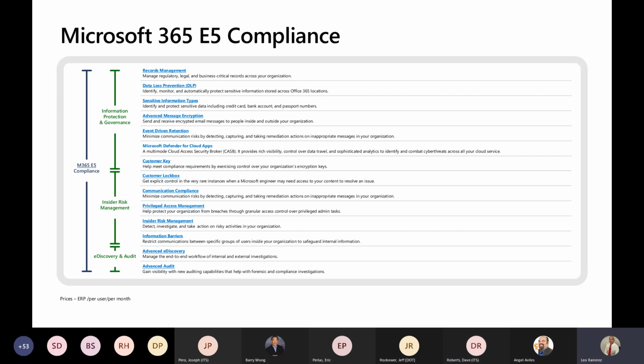Right. So what Angel was presenting today, there's 2 licenses that can get you there. You can either use the eDiscovery and Audit add-on, or if you have Office 365 G5 or Microsoft 365 E5 compliance. And for communication compliance and insider risk, there's also an add-on. So if you have G3, you can get this add-on, or you can go all up with E5 compliance. But all at an extra cost to what we're paying now.